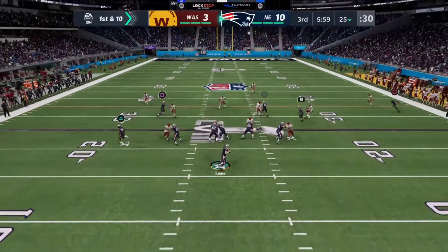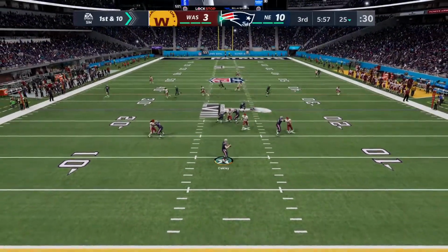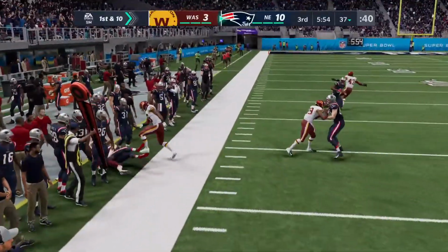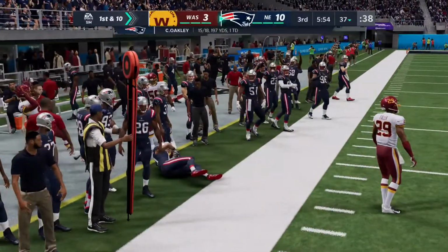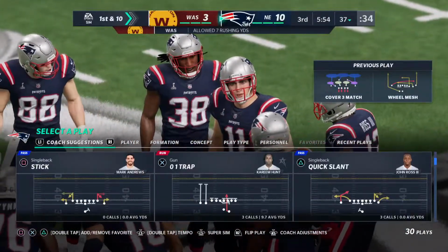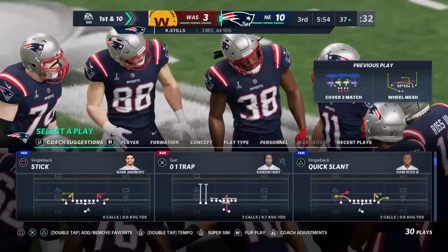Operating from the gun, Oakley. On the left side, this is Stills. And he takes us beyond the 35 before going out of bounds. 2 catches in the first half. Now he's got a third here, and it's good for a first.